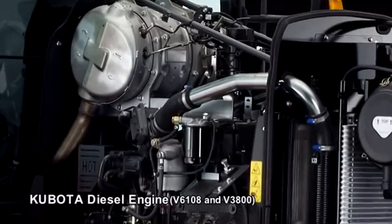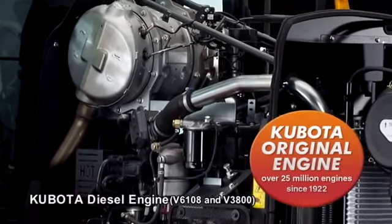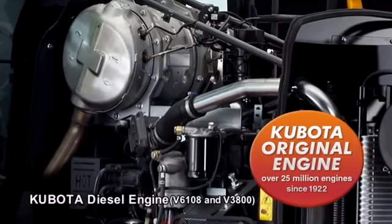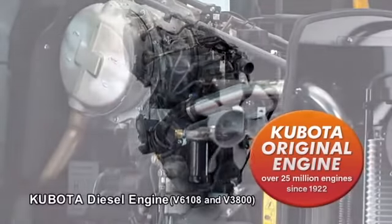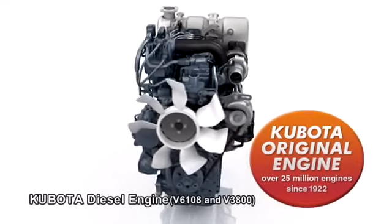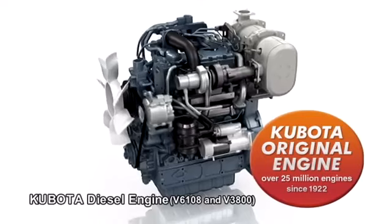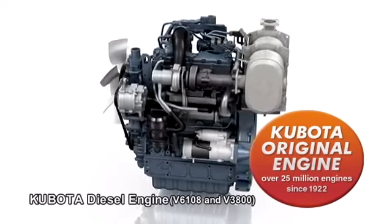The M135GX is equipped with a 6.1-liter engine and the M110GX with a 3.8-liter engine. Both are full electronic control, high-pressure, common rail direct fuel injection Kubota engines that were developed together with the tractors.